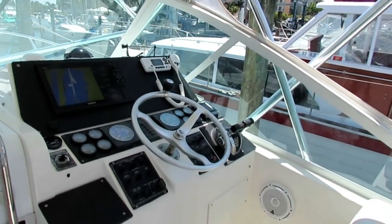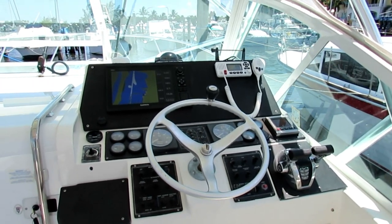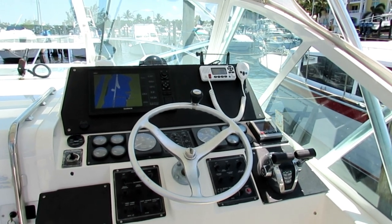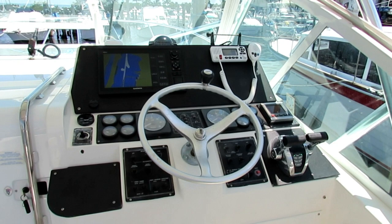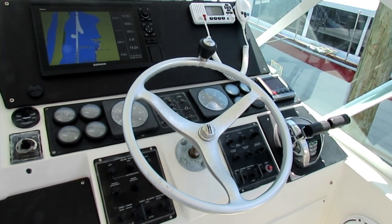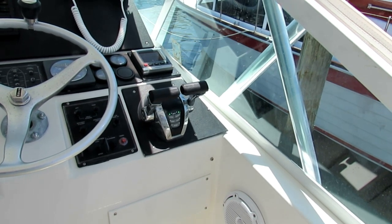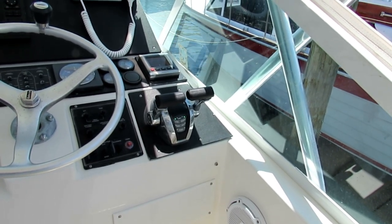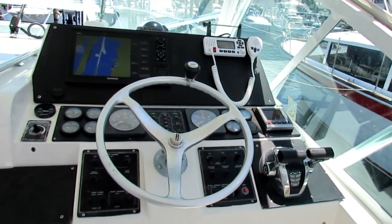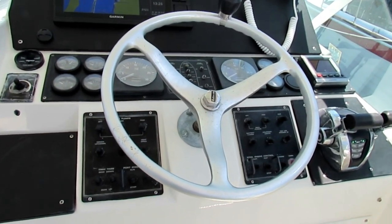And here's the dash. The dash actually got a lot of upgrades too. The Garmin is new. We put in a new ICOM VHF. There's a separate microphone control for the upper station. All the other gauges except the RPM gauges got replaced with brand new VDO gauges. They all work. Maybe the biggest upgrade you can see here, that's the Uflex electronic engine controls. Shifts and throttle used to be cables, which was kind of sticky, but it's all upgraded to electronic. The engines, they work perfect.